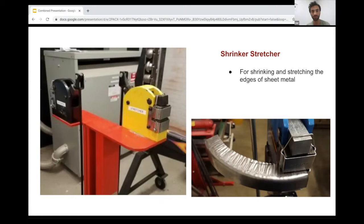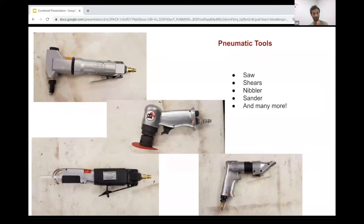This is a related tool called a shrinker stretcher. So this is used for putting curves around the edges of metal. It works in tandem with the English wheel to do sort of curved sheet metal type work. So I'm excited to see the kinds of things that people think to make with those tools that we grabbed from that closing NASCAR shop.